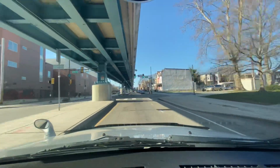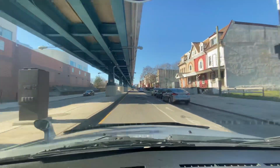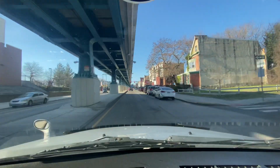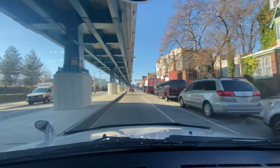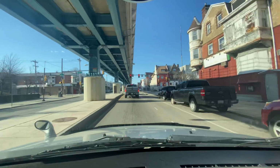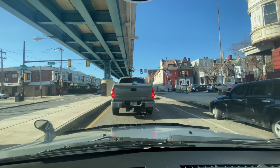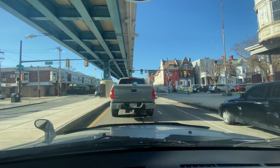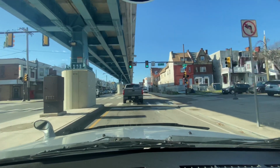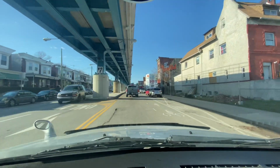We are now crossing the intersection of 49th and Market Street. We have a residential section right here. You can see on my right hand side there's homes. Looks to be 3-story homes. We are now approaching 50th and Market Street. On my left hand side, you guys will notice again another residential area. If you turn down these blocks, these are all different neighborhoods. I believe this is the Cobbs Creek section. You guys can feel free to correct me if I'm wrong.